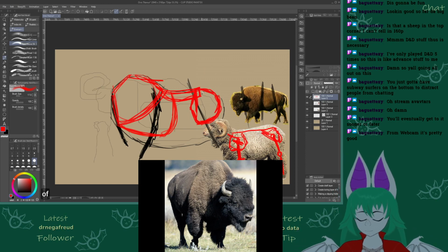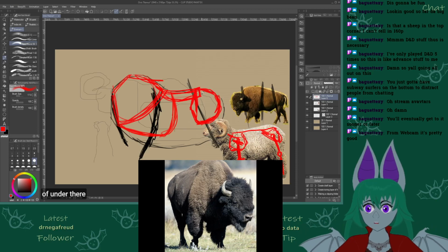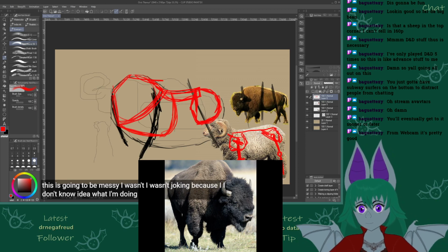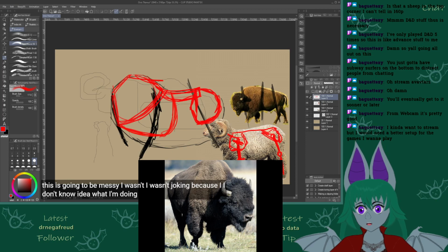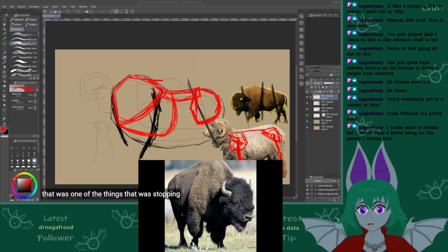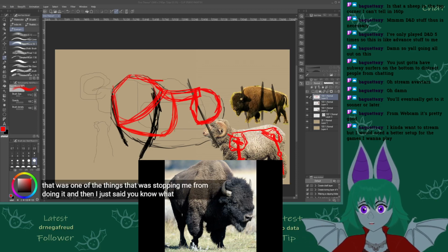Under there. Like I say, when I said this was going to be messy, I wasn't joking, because I have no idea what I'm doing. That was one of the things that was stopping me from doing it. And then I just said, you know what, screw it, if I'm going to do it, I've got to do it.